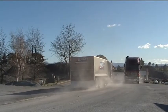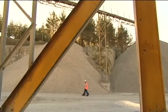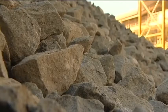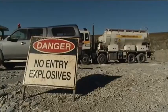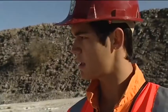But Jamie's play date with the big boys' toys is not over yet. He's paying a visit to the McDonald's quarry, which specialises in lime. And today, everyone's counting down to one hell of a bang. So what we're standing on here, is this all going to be exploded?